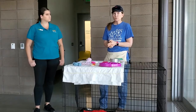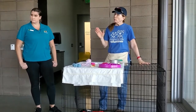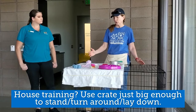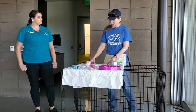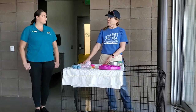We're going to talk about some crate-only items here. We'll talk about the size of the crate, too. When you're house training your dog, you want the crate to only be about big enough for the dog to get up, turn around, lay down, be comfortable, but not big enough so that the dog can decide, well, I'm going to potty on this end, and then I'll be away from it and I'll lay down over here.